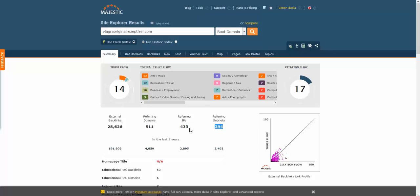That's what you want. You want the same amount of referring IPs, as close as you can, to the referring domains, and as well the referring subnets. So if you're just looking at metrics by the domain, it's totally awesome. Serious authority that'll rank any medium keyword, no problem, if you just stick a backlink on that. But no, that's not the case.